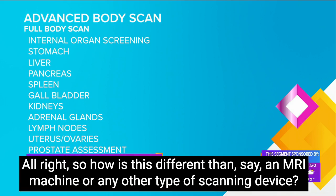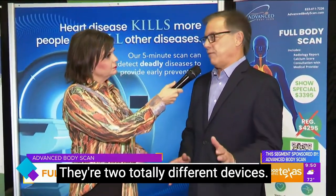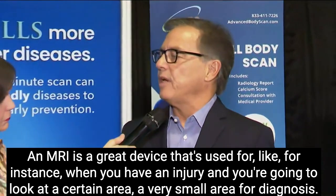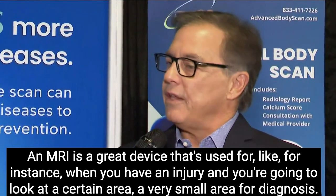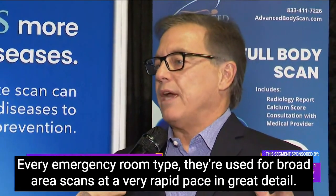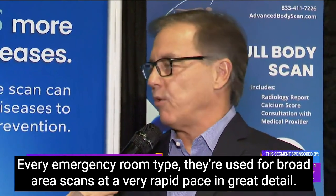All right, so how is this different than, say, an MRI machine or any other type of scanning device? Great question. They're two totally different devices. An MRI is a great device that's used for, like for instance, when you have an injury and you're going to look at a certain area, a very small area for diagnosis. The CT, however, is designed, and you see them in every hospital, every emergency room type. They're used for broad area scans at a very rapid pace in great detail.